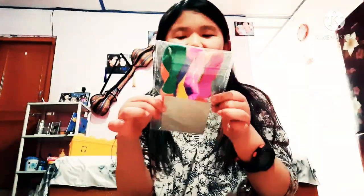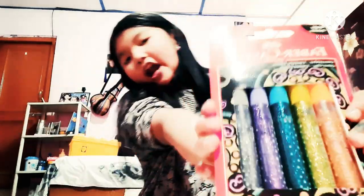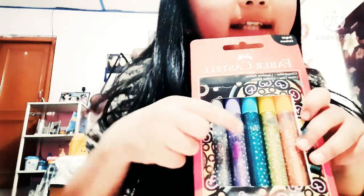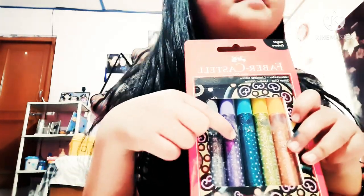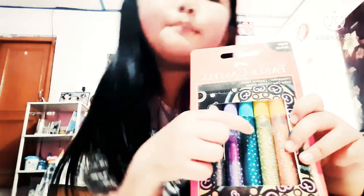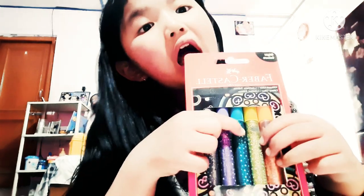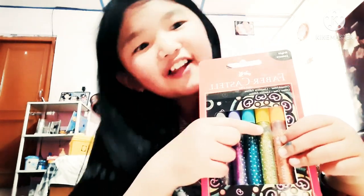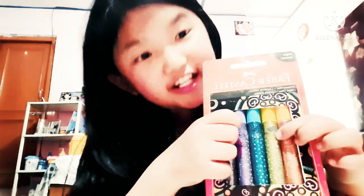balloons. I love balloons. We use these to party. Glitter. What is this? White and purple. Purple is my favorite color, guys. And blue. Blue is my other favorite color. And yellow. Yellow is my other favorite color. And orange, my best friend's favorite color. Okay. This one is kind of weird.